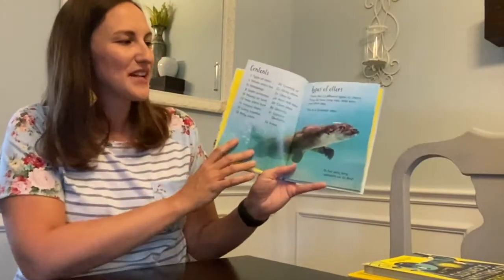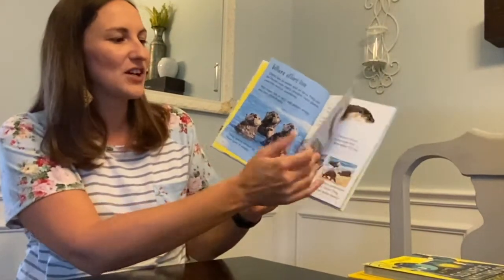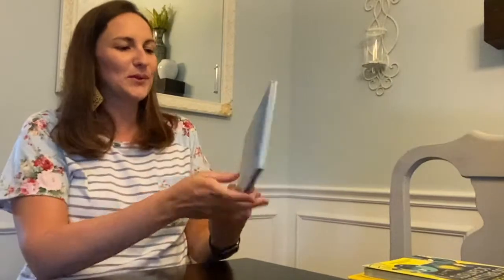We have a new beginning reader, Otters. These guys are some of my favorites when we go to the zoo. You can explore different facts. Young readers can read this on their own and explore small chunks of information about the animal.